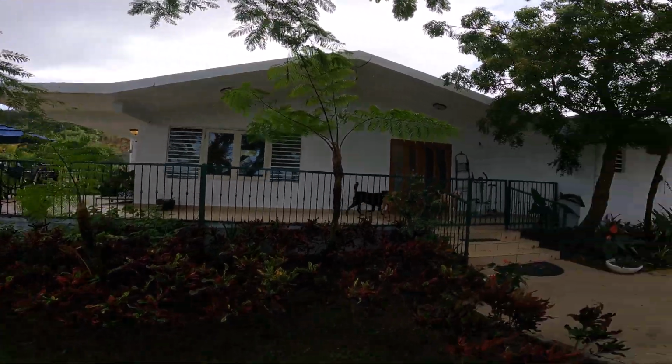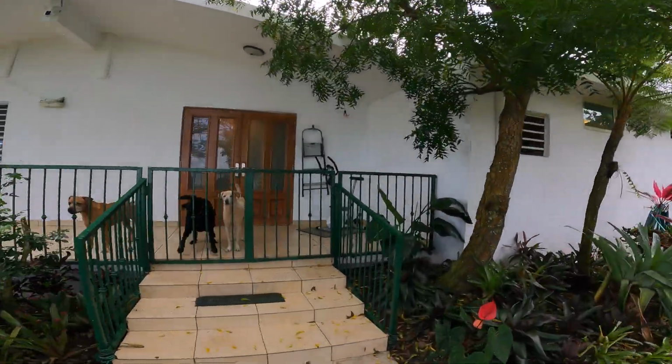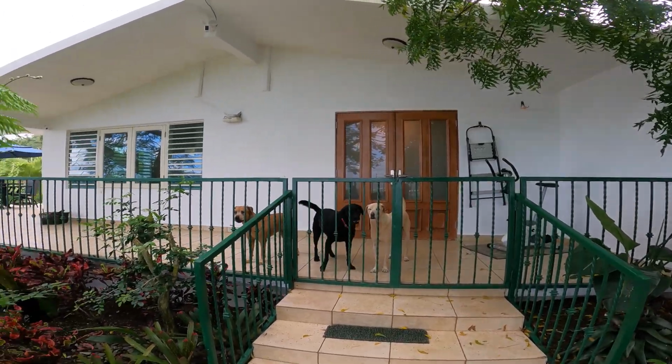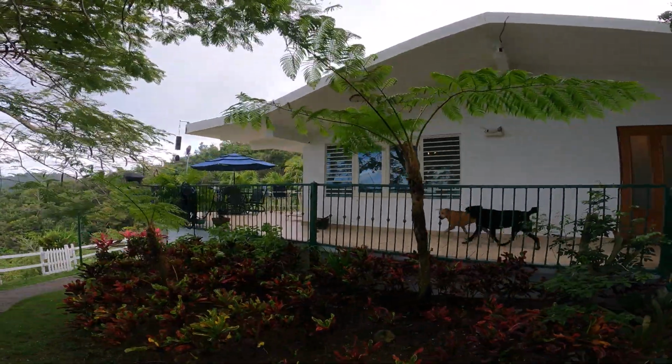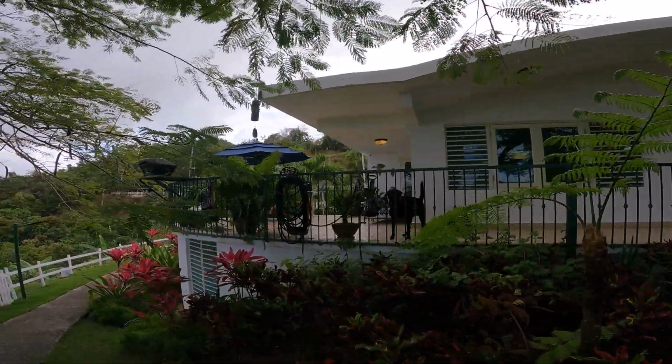This is the door. The dogs are out on the patio right now, but that is the door where we started the tour. So that's the living room, that's the dining room, and this is the patio that we saw off of the kitchen. It's all right there.